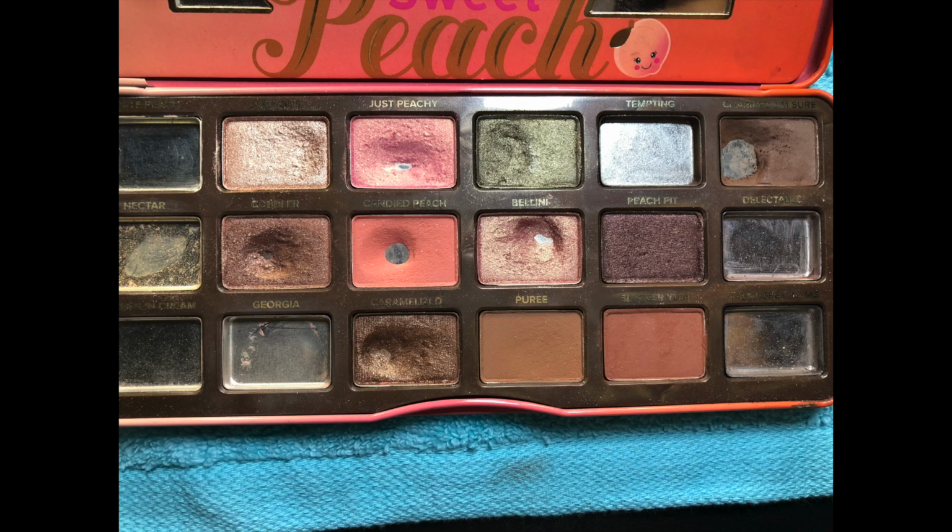So Georgia, as you can see, is finished. I used an additional 26 times for a total of 62 uses to finish that shadow. Caramelized, I used 8 times for a total of 13 uses. Hit pan on the 13th use. Puree, 6 uses since last update, total of 15 uses in the project. And same with Peach Pit.